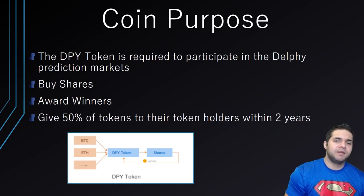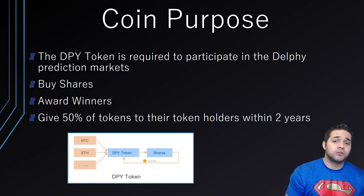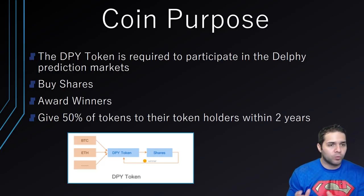So what is the DPY token used for? It's fairly straightforward. It is required by users to participate in the DELPHY prediction market. The value is stored on the blockchain until the prediction market is over and the funds are released. It is also used to buy shares and award winners.